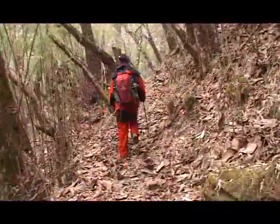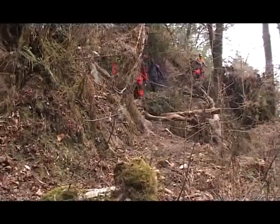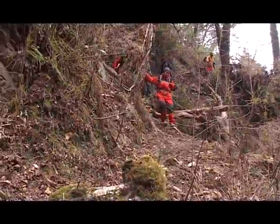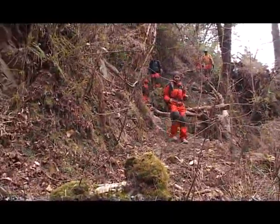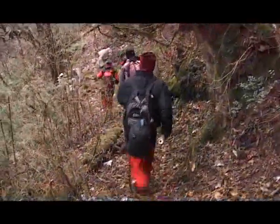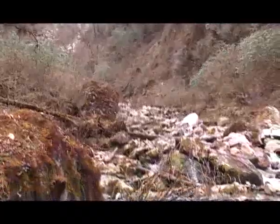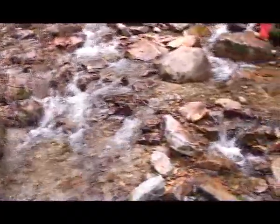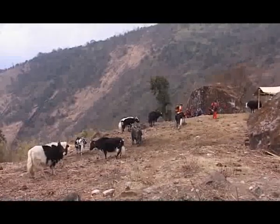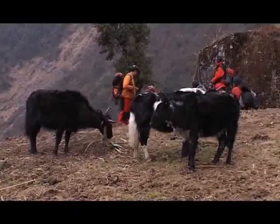Moving on from Thudam, you need to pack your lunch and water properly and carry it with you. You will be walking through steep hills. Though the trekking route is not very difficult to walk, it is still hard to find water. The route goes along bank of river Chuzung Khola. It takes 6 hours to reach your camping site of the day.